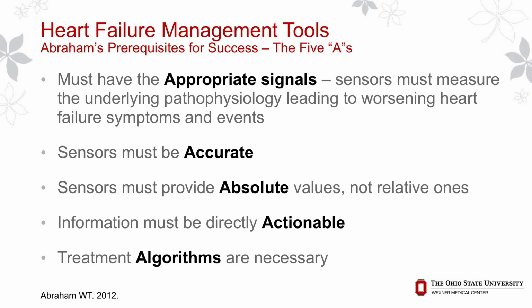They must provide absolute values, not relative ones, and that was a hard lesson learned with about a decade's worth of research on transthoracic and intrathoracic impedance technologies. Knowing when the lung's wetter or drier, but never knowing if it's normally dry or when it's wet, how wet it is, is of very limited utility. And because of that, those technologies turned out not to be actionable, so that's the fourth A.